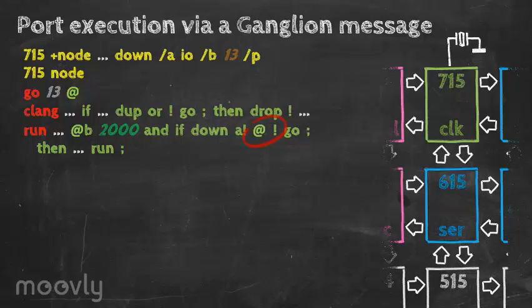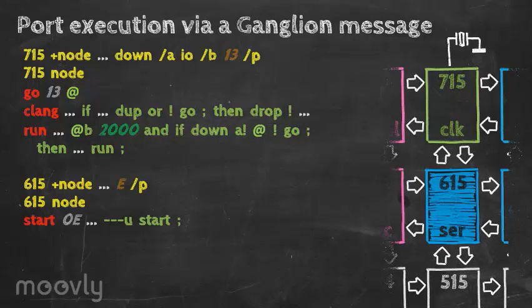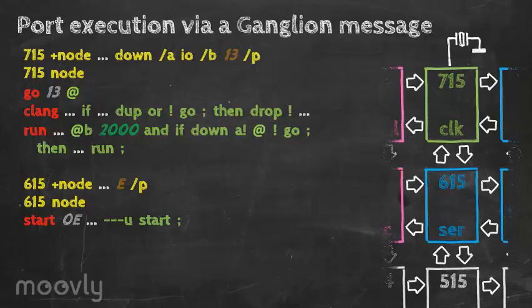One word written to the port and one word read back. The architecture of the NFMIC system does not allow a direct access to the oscillator node 715. As you will see shortly, port execution is an elegant way to solve this problem. The boot descriptor of the node 615 makes it start execution at the word start, which after some initialization ends up attempting to execute from the up port and suspends. This allows to start any code inside the node's memory using a port execution by call.